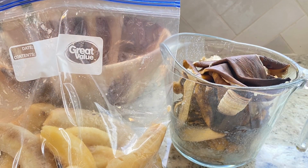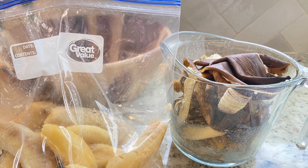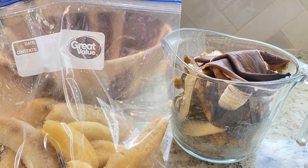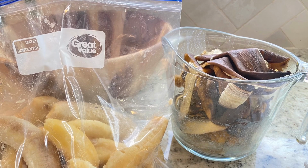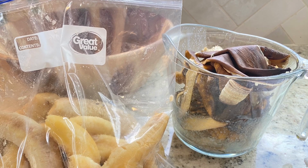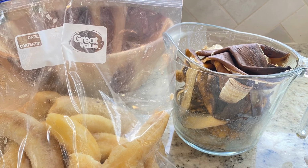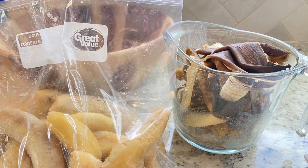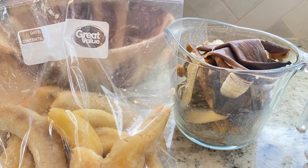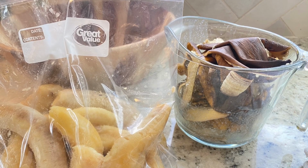One of my favorite things about this challenge is how mindful it makes me with regards to the food in my home and how we are cooking it, eating it, and making sure that none of it goes to waste. So on this particular day, I peeled about 9 really ripe bananas and stuck them in a gallon bag into the fridge. I didn't have time to make banana muffins that day, but I knew I would the next day.